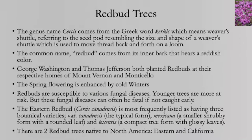First off, the Latin name Cercis comes from the Greek word kerkis, which means weaver's shuttle, referring to the seed pod resembling the size and shape of a weaver's shuttle, which is sometimes used to move thread back and forth on the loom. The common name redbud comes from the inner bark that bears a reddish color, so you can have a white Texas redbud. Your final answer on Jeopardy, if you're ever on there: George Washington and Thomas Jefferson both planted redbuds at their respective homes in Mount Vernon and Monticello. Seeing as they're on the eastern coast, we can reasonably assume that they'd be a variety from the eastern redbud.